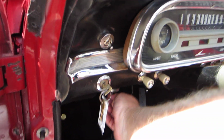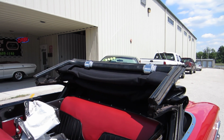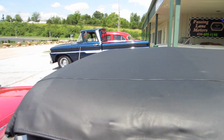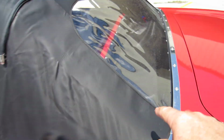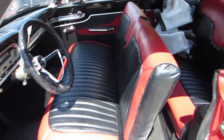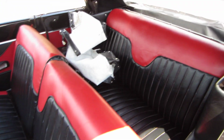Has a horn button. And then the power top, down is up. The top is brand new. We just had a brand new top put on the car, so it is brand new. The well inside there is also lined and brand new. Door panels are nice. It's very nice interior. Put the top back down, so up is down.